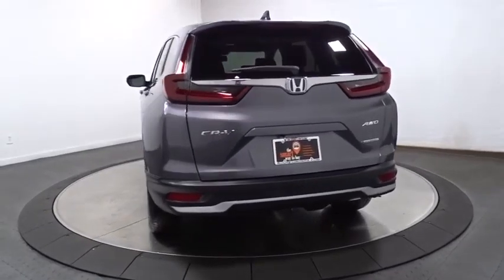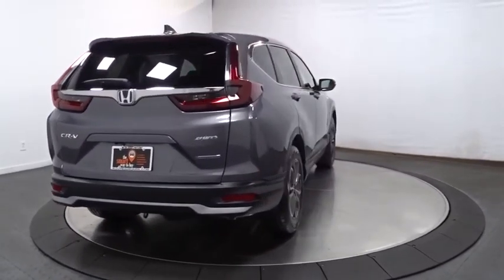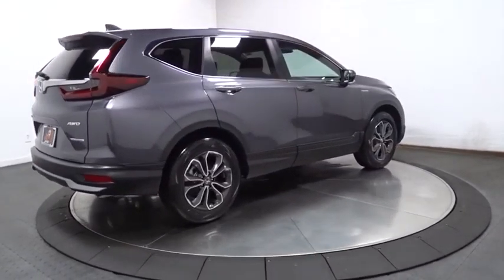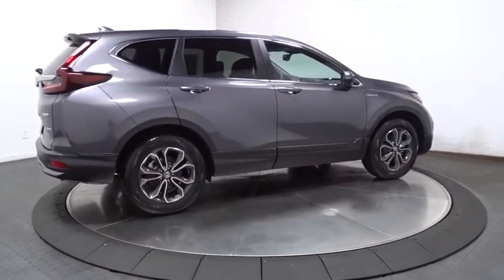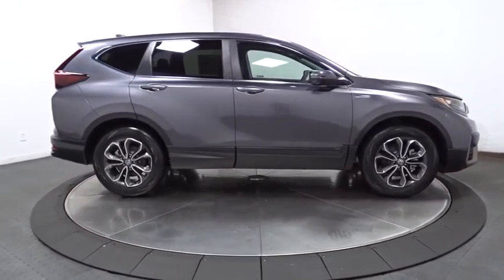Here are some of this vehicle's great options: backup camera, keyless entry, trip computer, fog lights, compass, brake assist, leather seats, outside temperature gauge, engine immobilizer, tinted glass, body color door handles, low tire pressure warning.